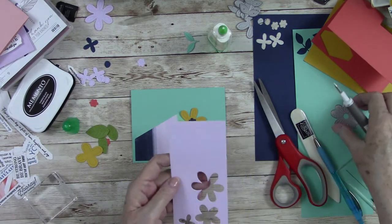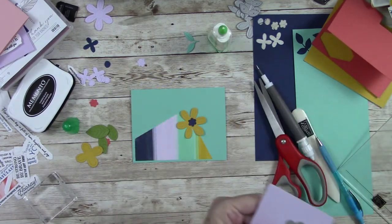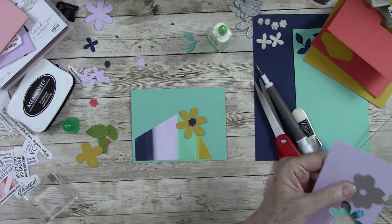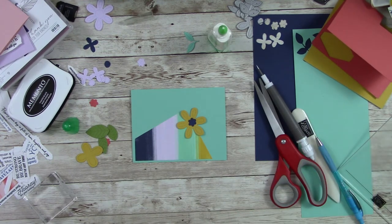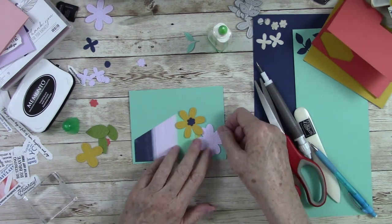Yeah, let's cut this one. I've still got plenty of the purple posy, so I'm going to run this through my die machine. And like I said, it's so easy if you have a die machine that you can just have set up on the side of your desk. All you have to do is roll through whatever you want to cut, and it makes it so, so, so simple.